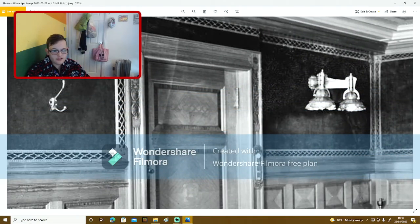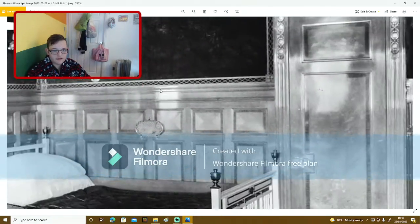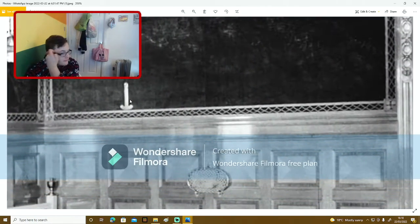I also noticed this type of wood trellising that goes all the way around the room, actually, and a fold-out netting. But what's this? So I've got a niche in here.